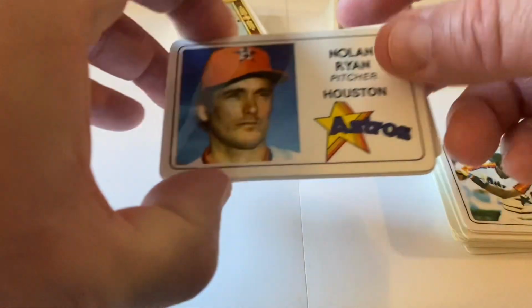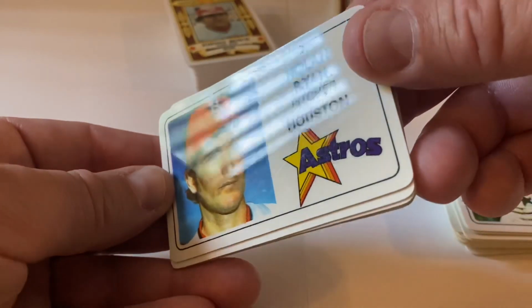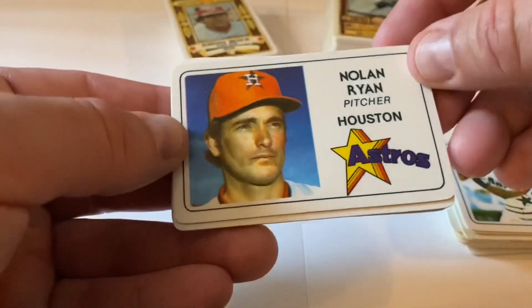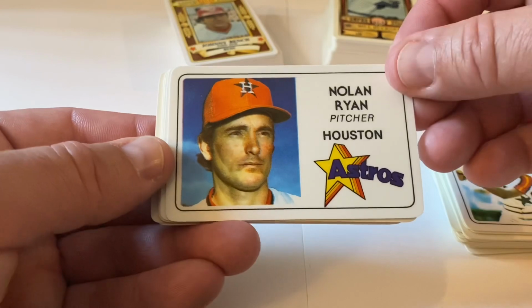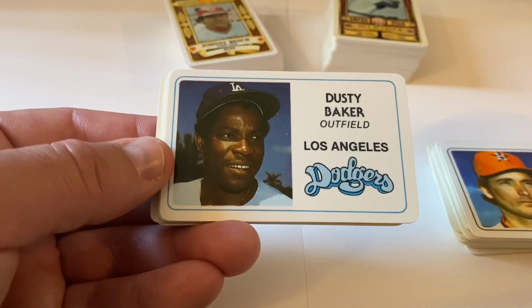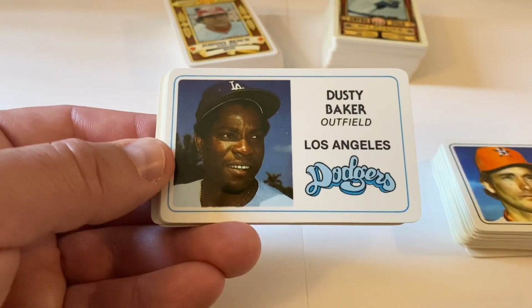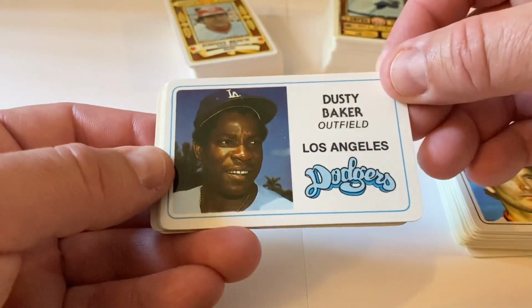You got a nice Nolan Ryan here. I wish this didn't have scratch marks on it. If you can kind of see a little bit of them, a little bit of a reflection there. But this is one of the valuable ones. Unfortunately, this is nothing I would send in to PSA. This whole set, I don't think there's any I could send in. They do have a database populated for, I think, all 3 of these years. So these are pretty pricey as far as the value of them.